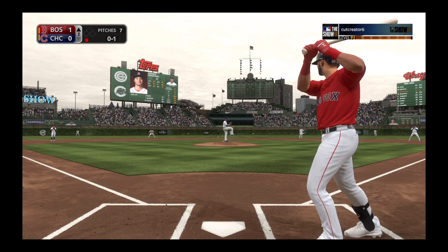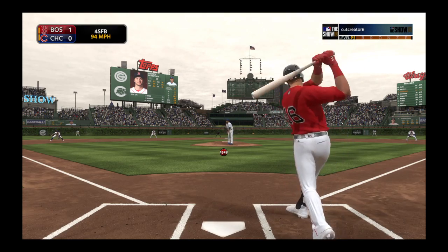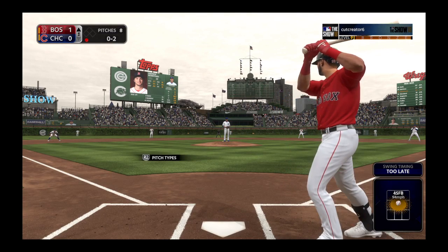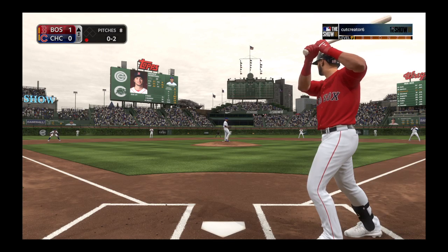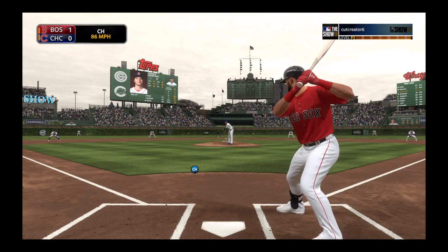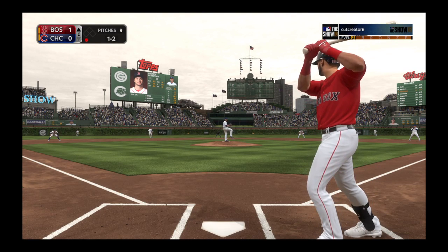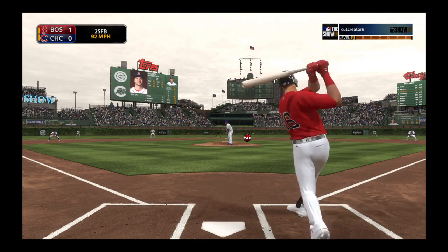Ready with the 0-1 pitch. A wave and a miss, a tick behind a good fastball. Hey, I know it's early and we're in the first right here, but he's going to have to work that heater to both sides of the plate. He cannot get away with missing over the heart of the plate all night. The 1-2 is swung on and missed.